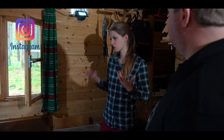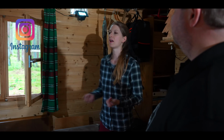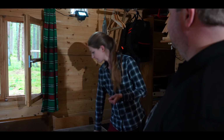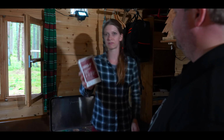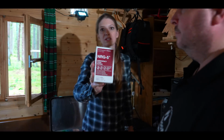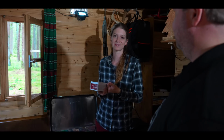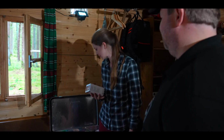I checked that I have different varieties of food. I have food where water is included. Then I have food where you need water to cook it. Then I have emergency food like this, Energy 5 food, which is really highly concentrated, but Stefan said it doesn't taste great, but this doesn't matter in a survival situation.